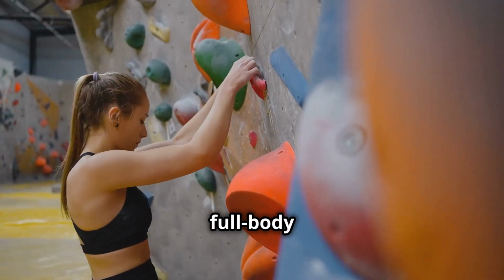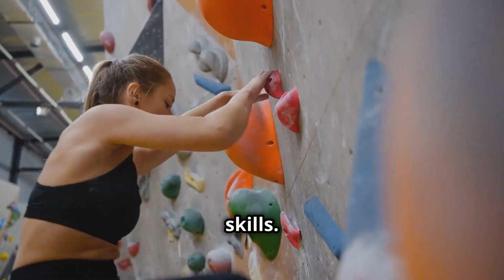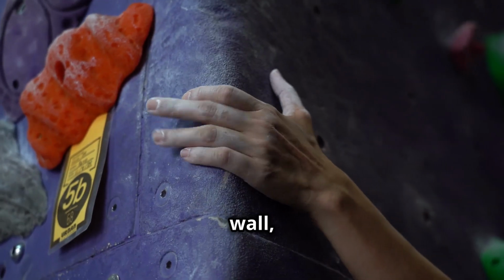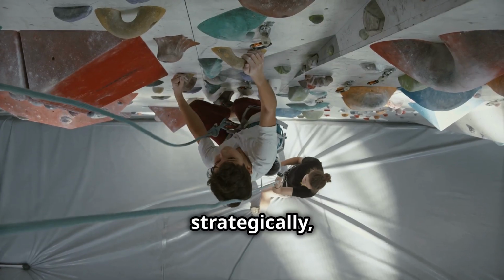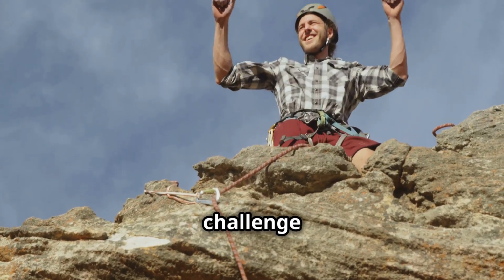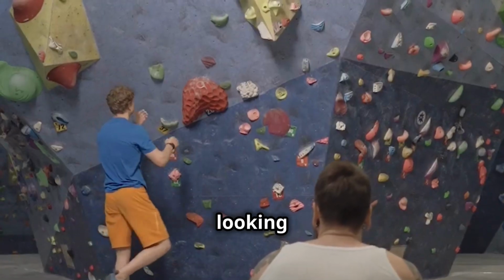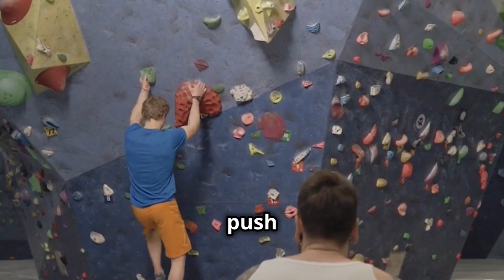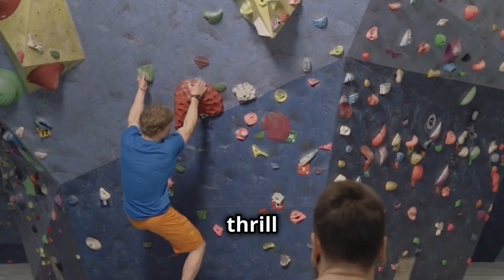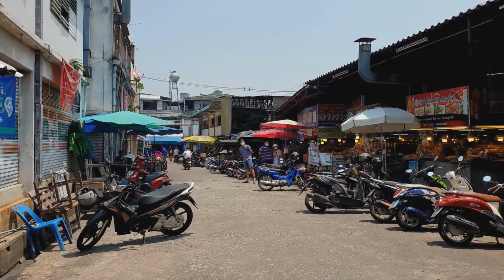Indoor rock climbing is a full-body workout that will test your strength, agility, and problem-solving skills. As you ascend the wall, you'll need to think strategically, planning your moves and trusting your grip. It's a mental and physical challenge that will leave you feeling exhilarated and accomplished. So if you're looking for a way to challenge yourself, push your limits, and experience the thrill of climbing, head to an indoor rock climbing gym.